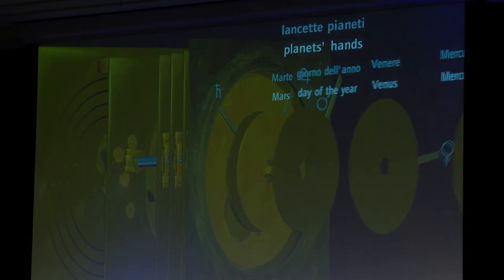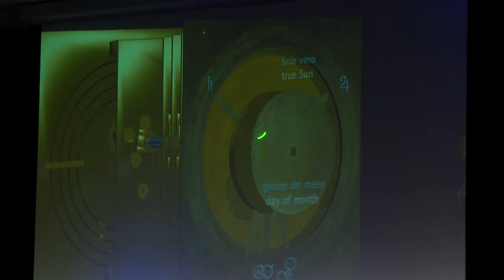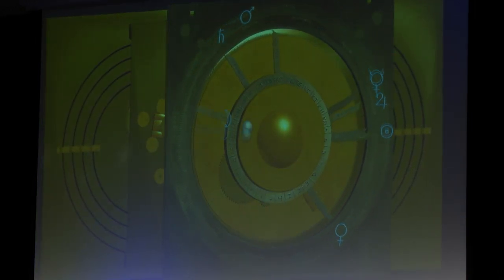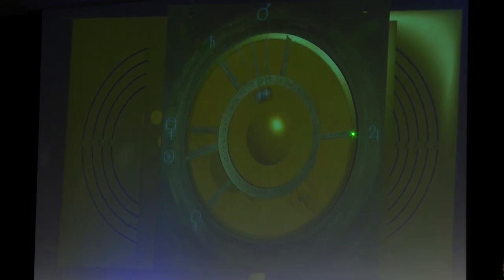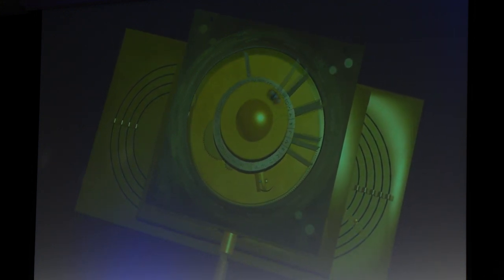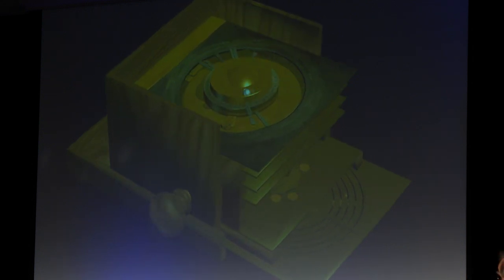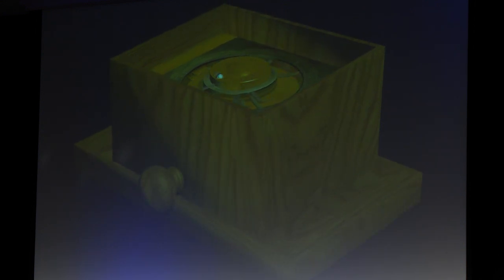I'm sorry, I'm standing in your way. I've only just realized. Stupid of me. My day of the month dial is a conjectural edition, which we might discuss if you want later. There's the lunar phase, which is by no means conjectural. It's for real. If you watch carefully, you can see some of the retrograde motion. There's Saturn going retrograde. Here is Jupiter going retrograde. And that's what you would see on my model if you could only turn the knob at a steady rate. I think my friend who made this animation is cleverer than I, really. I can't do this sort of stuff.